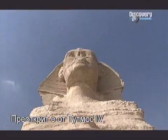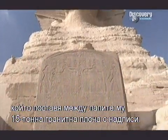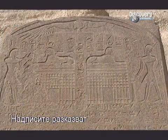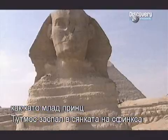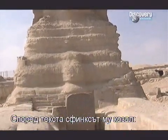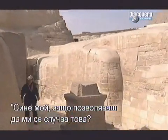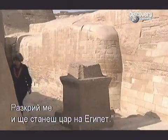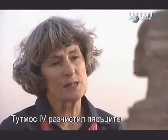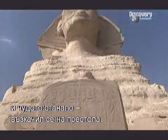Thutmose IV rediscovered it and installed a 15-ton granite stela or inscription between its paws. Known as the Dream Stela, it recounts how as a young prince he fell asleep in the shadow of the Sphinx's head. According to the stela, the Sphinx came to him and said, "My son, why do you allow this to happen to me? Uncover me and you shall become king of Egypt." So according to the Dream Stela, Thutmose IV uncovered the Sphinx and lo and behold, he became the next king.